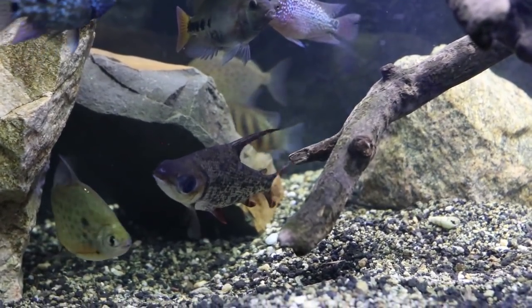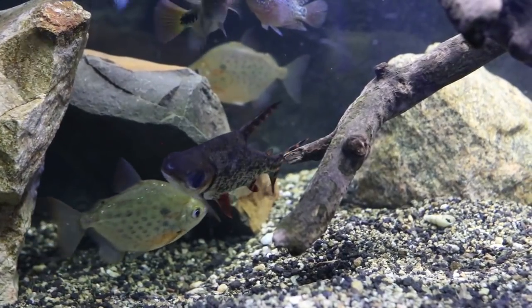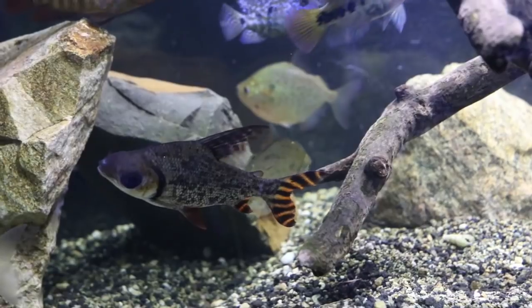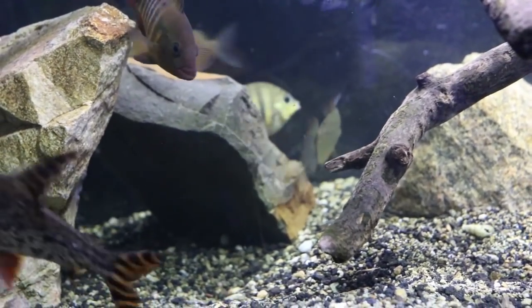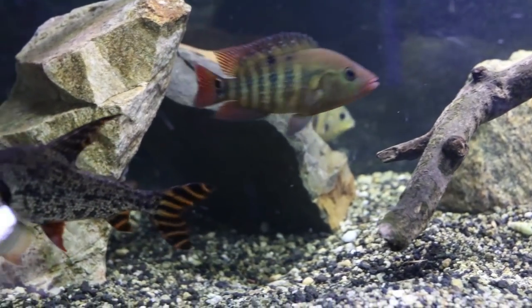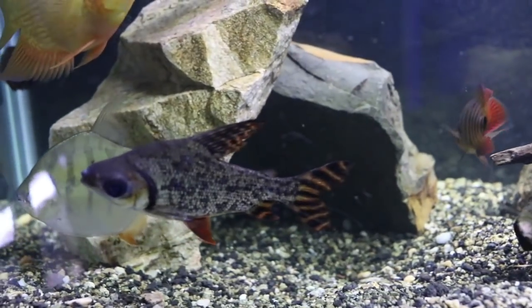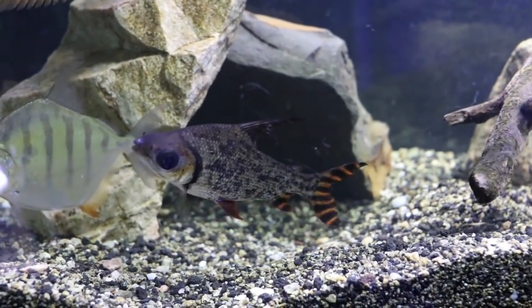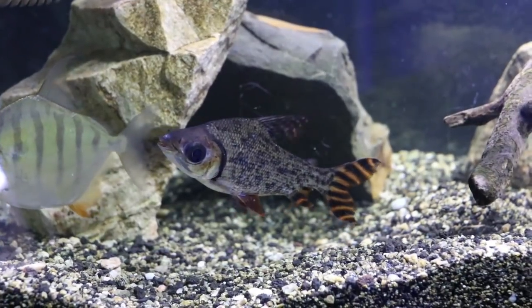So far the flagtail only has a few nips here and there, but overall it could be worse, as this guy is going to get a lot bigger, and because of his size, once again these cichlids will want to compete, and they're going to just feel a lot more confident if they're able to conquer such a large fish. So because of that, today I'm going to be getting this guy out of this aquarium.